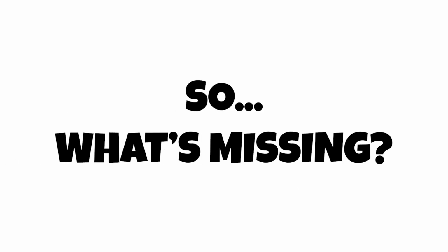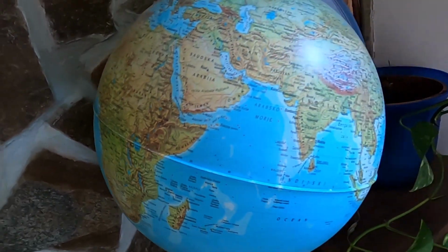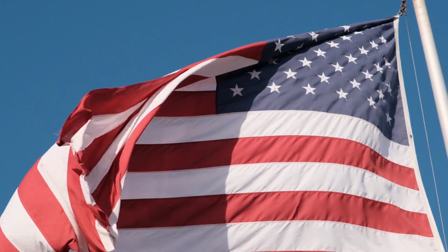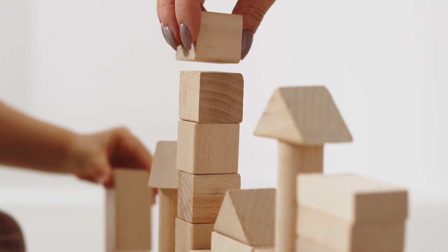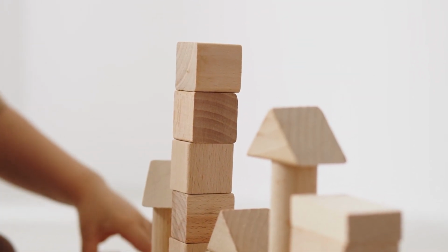So what's missing? Well, clearly I'm missing some global diversification, and I plan on adding that in the future. But other than that, I'm missing some longer term dividend growth in the US. And given the market situation, I felt like it was a great time to start slowly building up a position in an ETF that will give me just that.